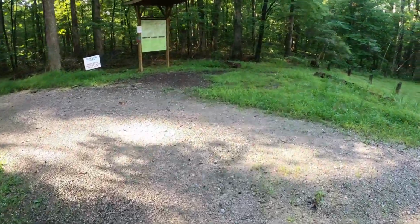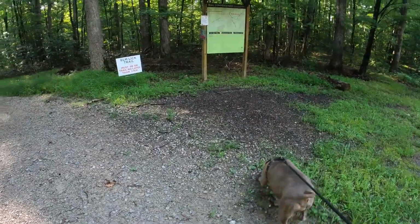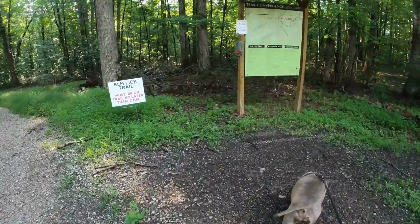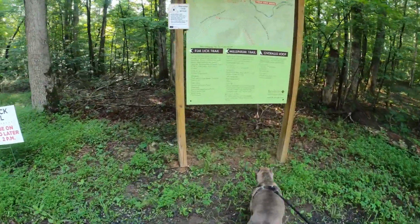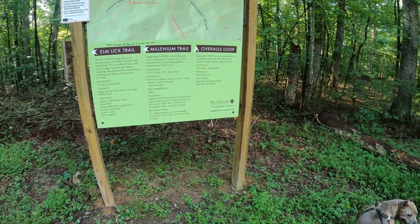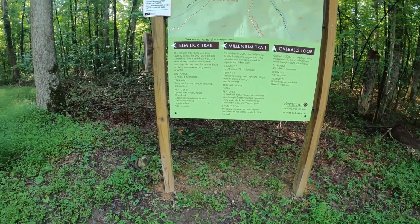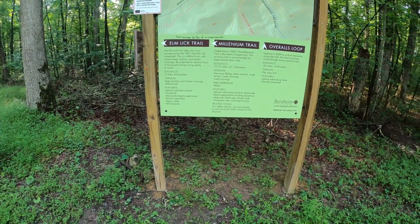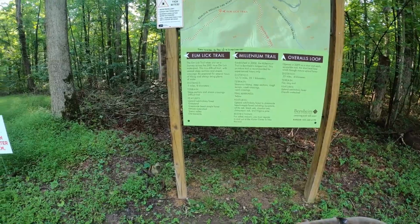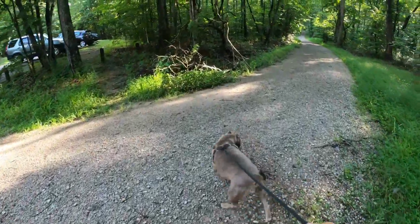Good morning. I am back in the Bernheim forest. We had planned to go to Red River Gorge today, but unfortunately we were not able to go there. So me and Em came to Bernheim forest to do a quick 5-mile hike on the Elm Lick trail. She is very excited.